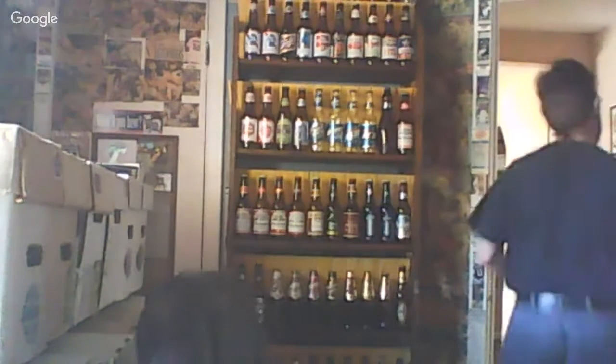Pay no mind to that man behind the curtain. Go about your business. That is the Old Crow. And I thought it was Wild Turkey. Oh my goodness. You damnable ice cube, coming out of the glass like that.